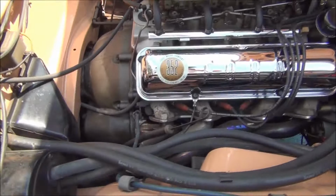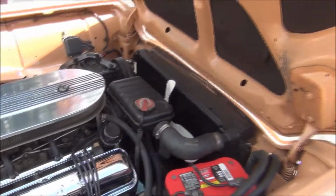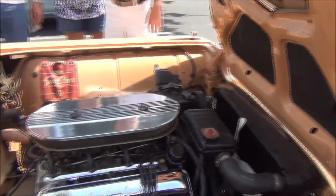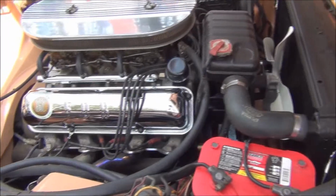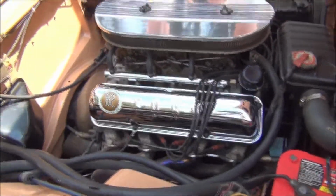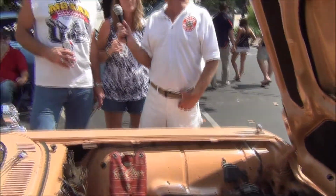Hey, step out here and let's look at the motor in this thing. All right. Check this out, people. Wow, those valve covers are really popping on that motor there. It's pretty much all original. It's got a T-Bird tri-power on it. A very rare intake manifold. Only made a couple of hundred of them over a 2-year period.